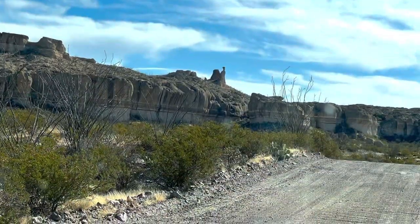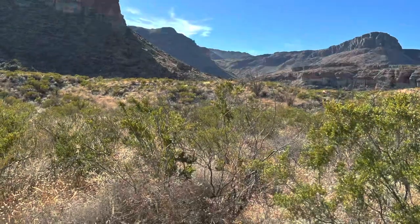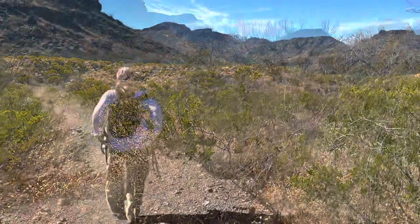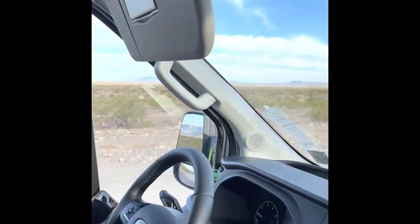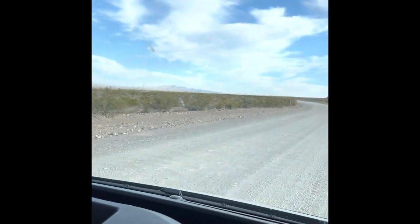We also took a drive into the park's interior for some great desert scenery and a nice hike. Be forewarned, however, that the road into the interior district is a long, washboarded dirt road, so it is a slow-going drive.